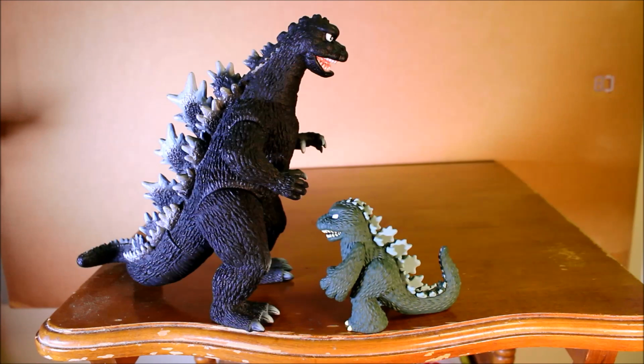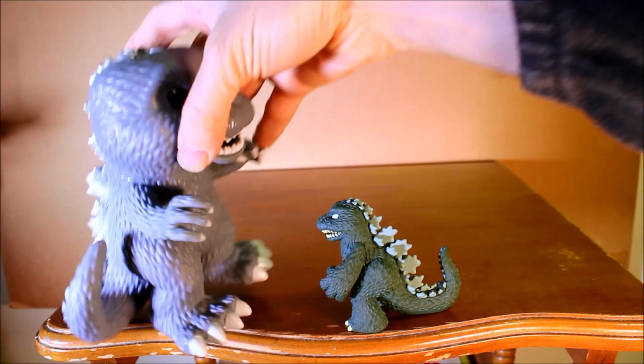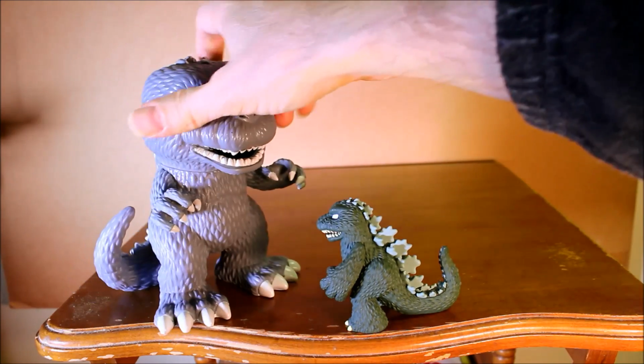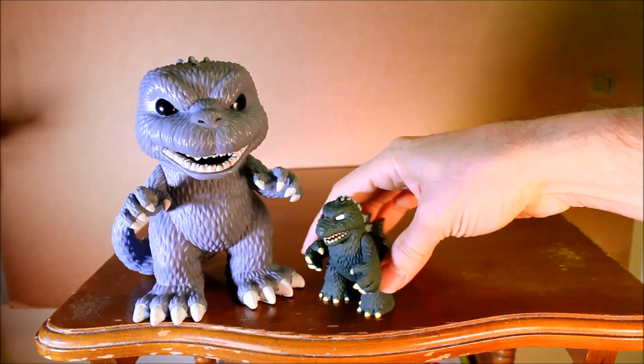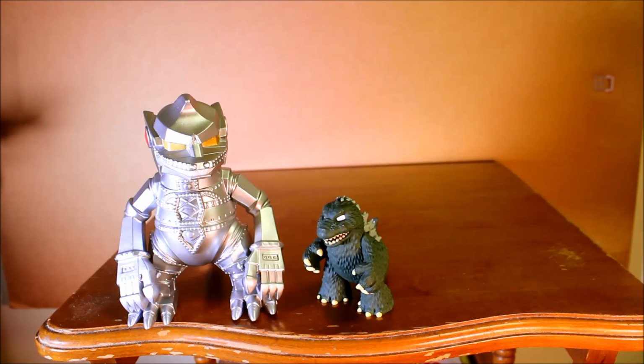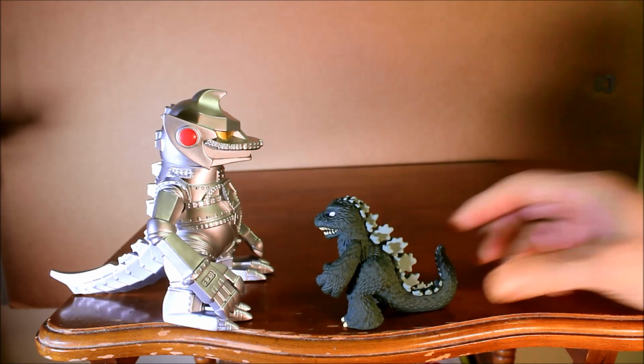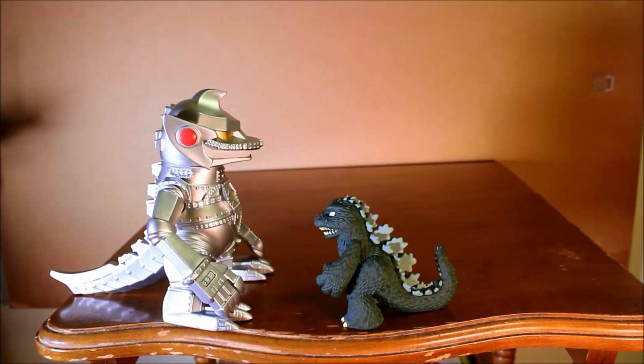Okay, let's do some comparisons. So here he is next to one of my favorite Godzillas, my 7-inch 1988 Godzilla from Bandai. And I recently reviewed this guy. Here he is next to the Funko Pop Godzilla. So yeah, smaller than that. Bandai did one big-sized chibi of Godzilla and Mechagodzilla. I didn't buy the Godzilla because I didn't quite like it, but I did buy the Mechagodzilla one. So here he is next to that guy.